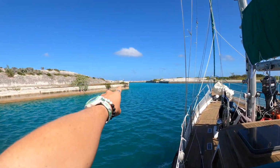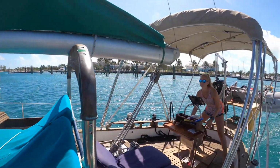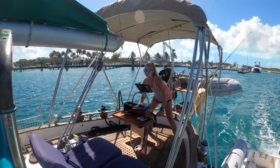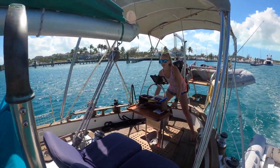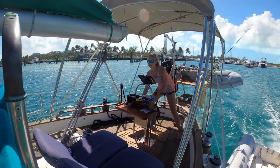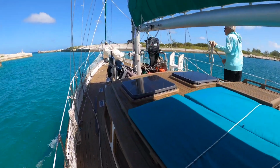Behind Sea Legacy. See you there, guys. So yeah, favor the starboard side because the waves are gonna be coming. Also the wind. Okay, is everybody ready to hold on?